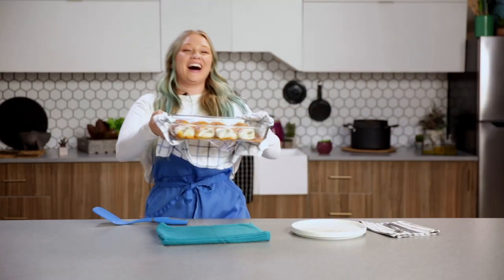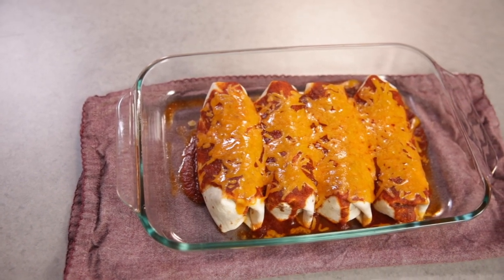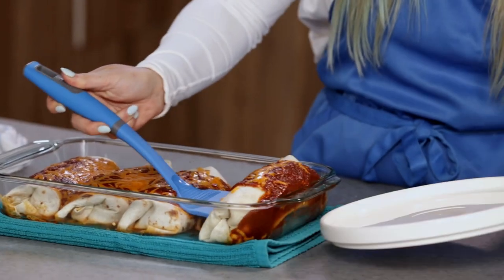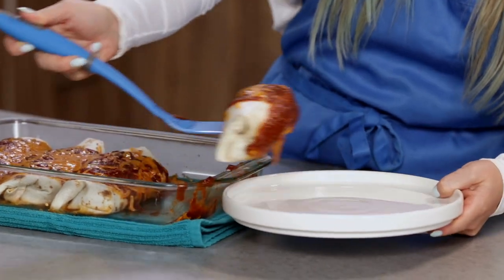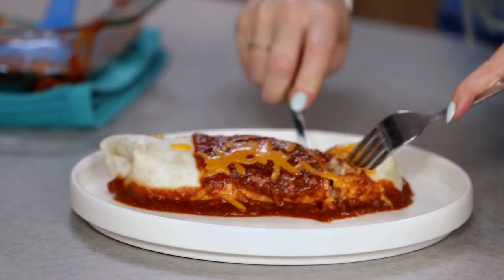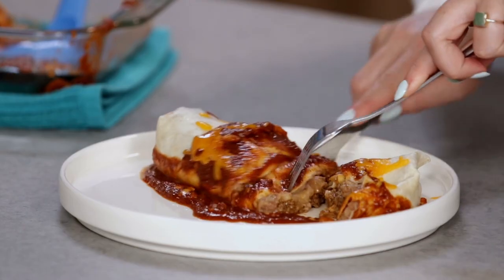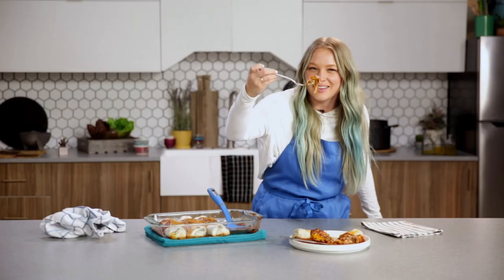Da-da-da! Not as fast as the Taco Bell drive-thru, I should add, but just as delicious. Maybe more. Let's take one of these babies out of here. It's pretty big. Woo, let's cut it open. Oh yeah. Gonna get a little piece with some sauce on it. All right, here goes nothing.